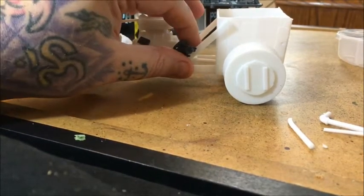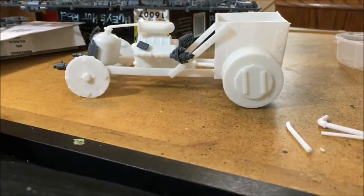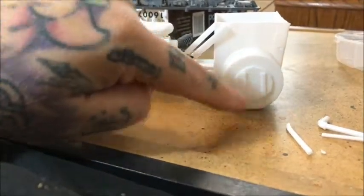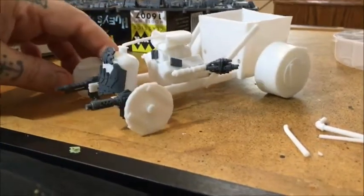So yeah, let's see. And we're going to do, like I said, the wheels. I'm going to add some more metal to the wheels and stuff like that. We'll add a little bling on there. Yeah, so far it's a pretty good start. I'm really happy with this.